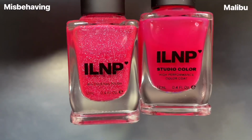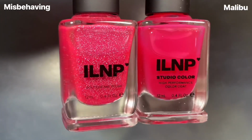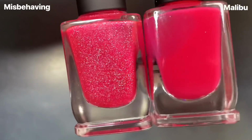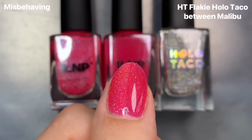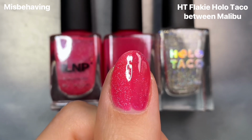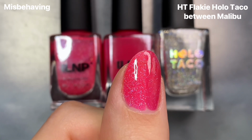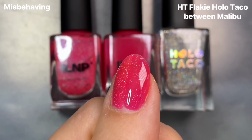And lastly, I wanted to see if I could recreate Misbehaving by using ILNP's Malibu from their watercolor collection. It's a hot pink jelly polish, so I used that to sandwich Holo Taco's Flaky Holo Taco, which I only did one coat of and it just wasn't enough flakies, but either way, Malibu's just a lot darker than Misbehaving.